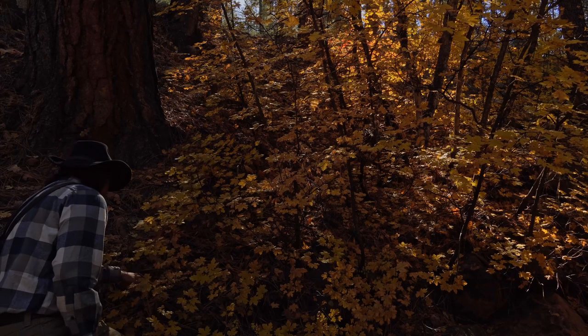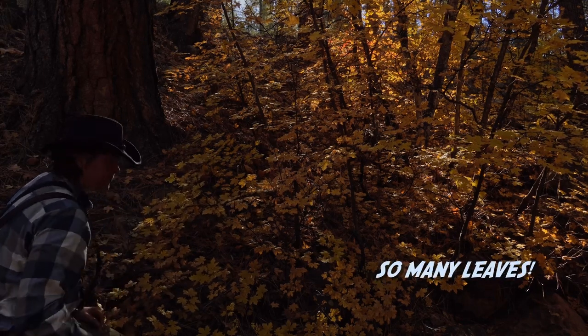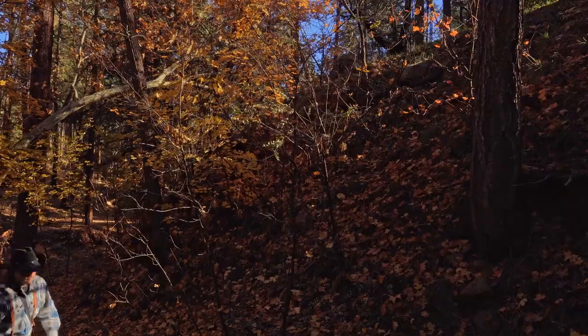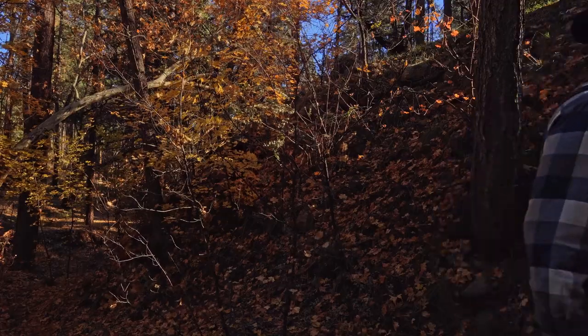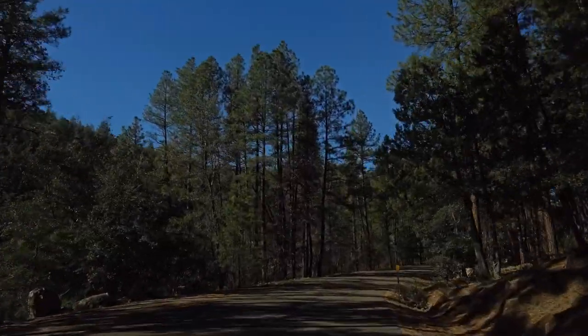Well, I think it's going to be near impossible to find any rocks under all these leaves. I probably should have brought a rake with me. Well, that area sure turned out to be a bust, but at least it was cool just to explore around. Time for the next stop.